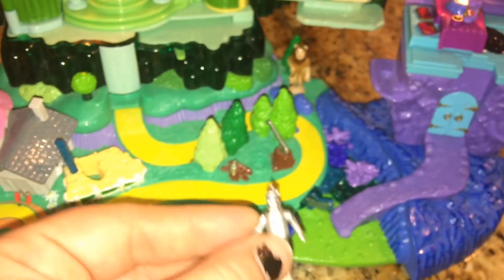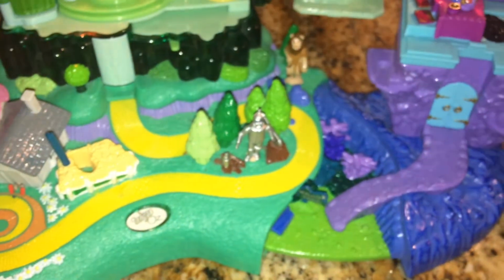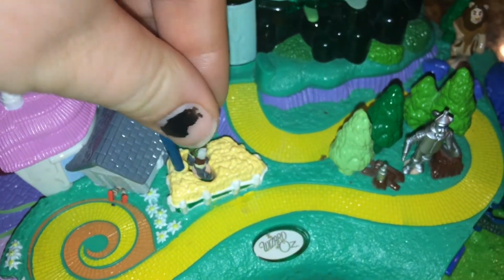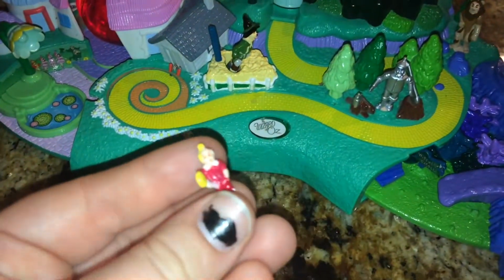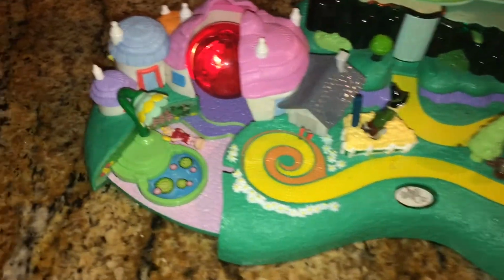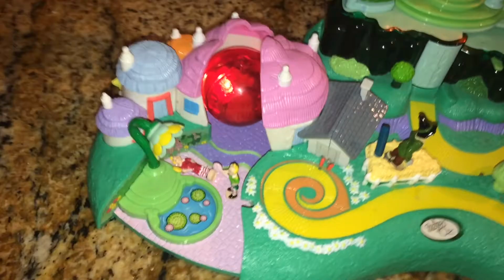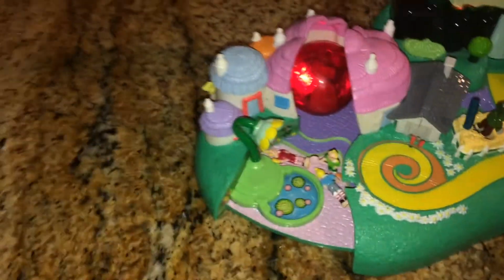And then here is where the Tin Man goes. And then here is where the Scarecrow goes. He just sits in there in the cornfield. And then you get the three little munchkins that are going to go in the land over here. And I'm not going to worry about standing them all up. You get the idea. Bubby won't stop touching stuff. Alright, anyway, you get the point.